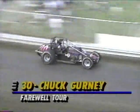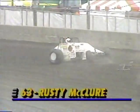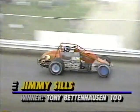There's a look at second place, Steve Butler. And we take a look now at the Plastic Express Chevy, the farewell tour for that car, driven by Chuck Gurney. And it has been quite a tour. Here we see Rusty McClure backing into the fence. It shortens that race car up quite a bit, but he was okay. And once again, the winner of the Tony Bettenhausen 100, Jimmy Sills.